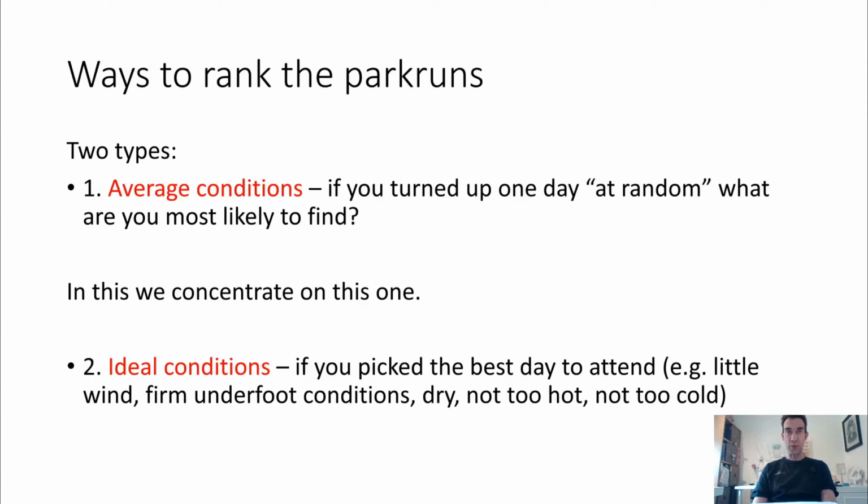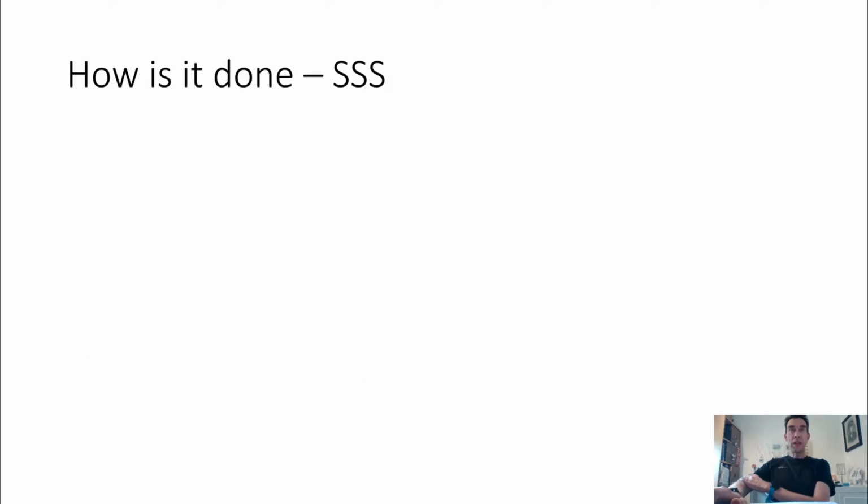Running into the wind is obviously going to be very hard, and you won't necessarily get the benefit for coming back the other way. And similarly, a course that could be bone dry in the summer, say on grass, could be extremely muddy in the winter and also have a completely different time, as you would expect in those muddy conditions compared to the dry conditions. So how do we actually work out these ratings?